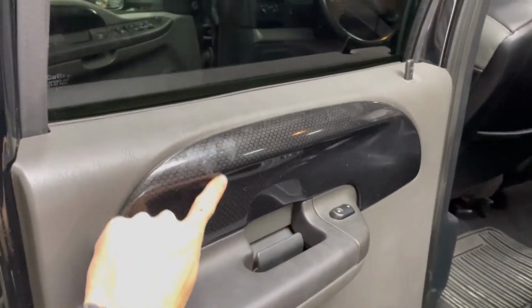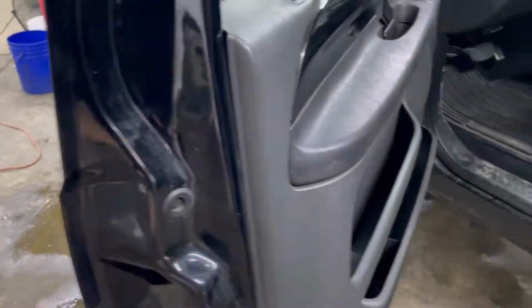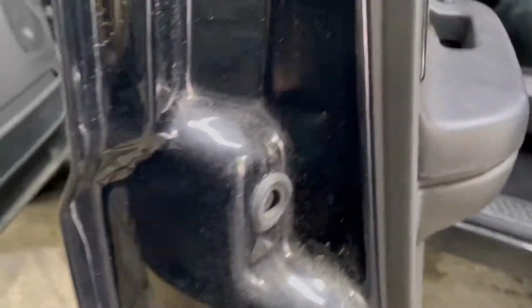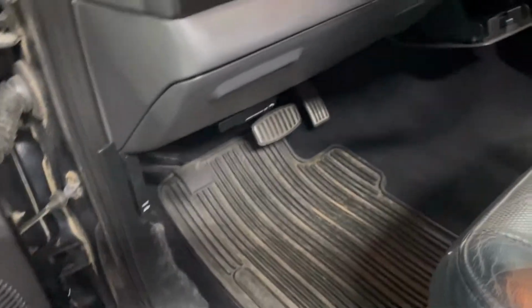Got some fingerprint stuff right here. It's gonna come out. Everything. It's just really not that bad. Door jambs and stuff, of course, are still dirty, so we have to wash the truck and everything. But yeah, it's really not too bad in here. We got just typical stuff here from probably the people at the auction getting in and out of it, myself getting in and out of it.